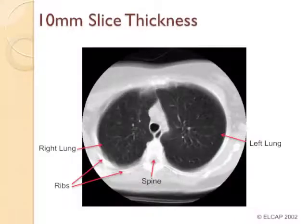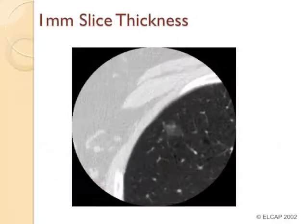Now, why do we want thin sections? Well, here's an example. If you look at this CAT scan, and this is a CAT scan, left lung, right lung, spine, you see the ribs. You really can't see anything much wrong with the lung. Now, this is an older generation scanner, and the section thickness is thick. This represents 10 millimeter thickness that we're looking through. Now, here's a newer generation. I've sort of coned in a bit more. This is 1 millimeter thickness, and suddenly you can see something very abnormal here. And this is an early cancer that we can see with the thinner sections.